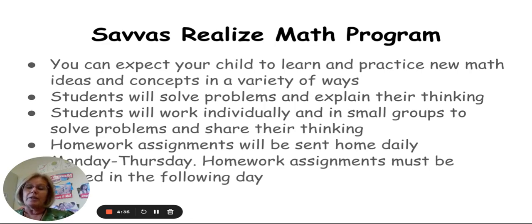Now, papers that are found in the right-hand pocket, that pocket is labeled with a right-hand sticker. Those are for papers that are to be returned right back to school. So you will find your child's math homework in that right-hand pocket. So that's a reminder to you that once that homework is completed, it comes right back to school. If you have questions about math homework, again, please contact me.